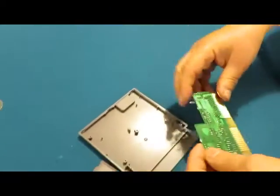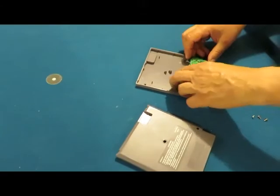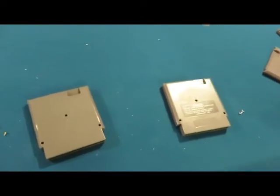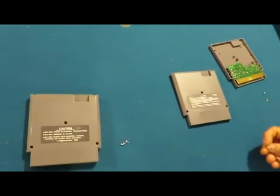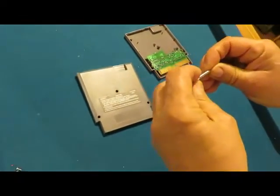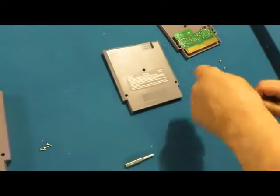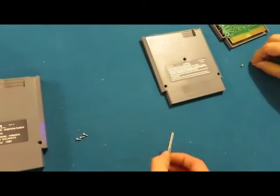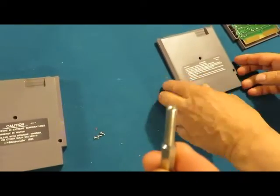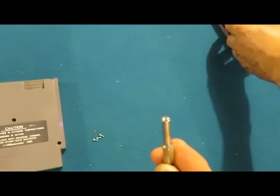And now I'll show you the difference. My next one. And plus the screws, you have to use a special hexagon for the screws. It's not a regular screw, it's a special screw. If you have a hexagon or a regular screw, it's fake.